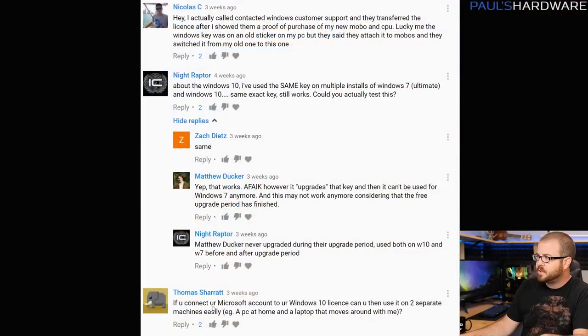Finally, Thomas said if you connect your Microsoft account to your Windows 10 license, he's asking, can you then use it on two separate machines easily? Yes, you can, and it's more like it's attached to you rather than attached to your hardware. I still personally like registering the key to my hardware rather than my personal license, but that's up to you. And if you are in a situation where you just have a couple systems and you need to, say, take a personally activated license on one system and start using it on a new system you built or something, that's a viable option as well.